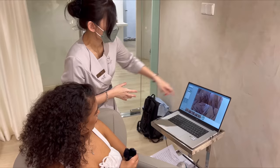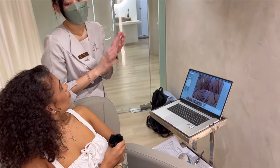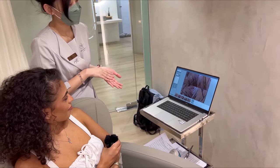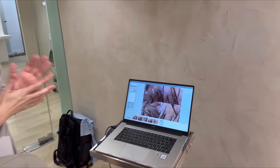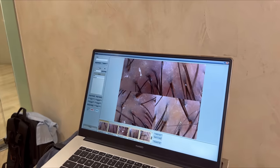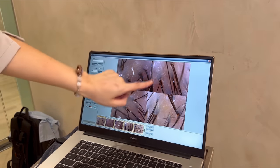So why does this kind of problem, the sensitivity, happen? It's because you're using the wrong shampoo, too strong already, so your scalp becomes sensitive. Not only sensitive, it becomes worse. So you need to take care of your scalp, the skin problem. I see very red here.